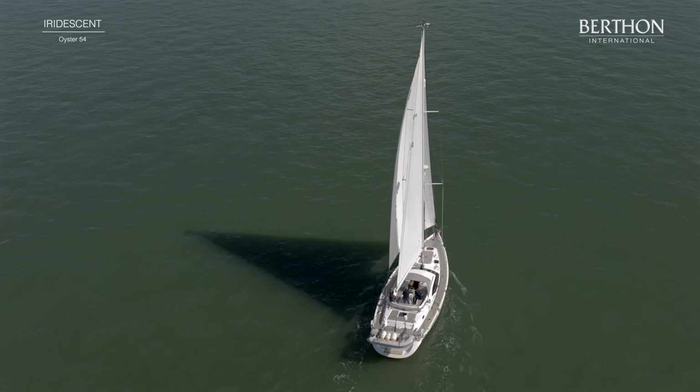This afternoon I have the pleasure of showing you over this rather nice Oyster 54 from 2011 Iridescent. Currently ashore with us here at our offices in Lymington. She's just been laid up in recent weeks and had the benefit of a bit of a polish and a wash down, so she's looking rather resplendent here on our gantries. And as you know, we're open 7 days a week, so she is available for viewing.